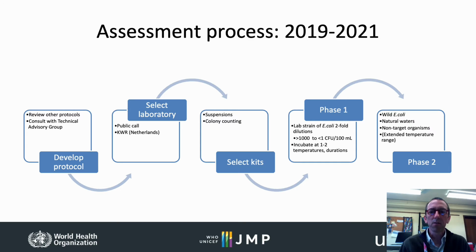In the second phase, we moved from lab E. coli to wild E. coli and used natural waters, and also added some non-target organisms that are not E. coli but might possibly interfere with the analysis. And depending on the kit, we'll look at a more extended range of temperatures and incubation periods in phase 2.